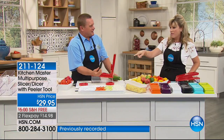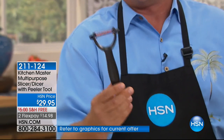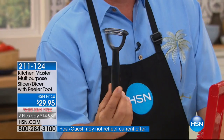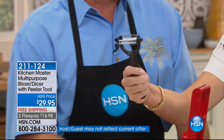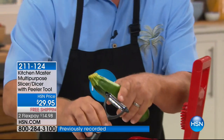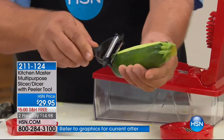Now, everybody loves this peeler. People rave about this peeler. I mean, the people that buy the machine say, and I say it too, it's worth the price for the peeler alone. It's got a nice sturdy handle. You've got two peelers in one. One side has a straight peeler, so it peels in both directions, forwards and back, so it's twice as fast as those other peelers.